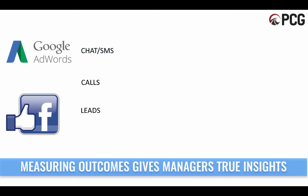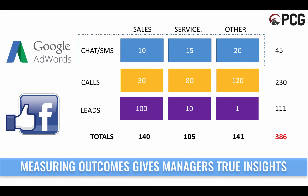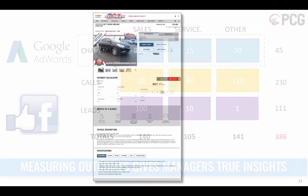Most dealers are spending money on Google AdWords and Facebook, and yet a marketing manager may be told that the general manager expects 386 leads to convert at 15%. But the truth of the matter is, when you start tracking outcomes in VistaDash, the sales manager, the general manager will finally know how many true sales opportunities there were.